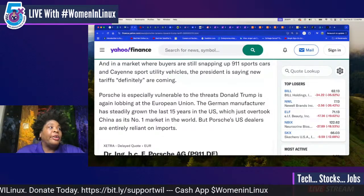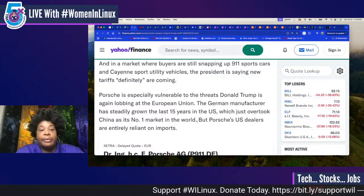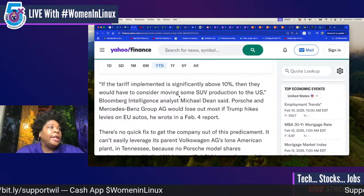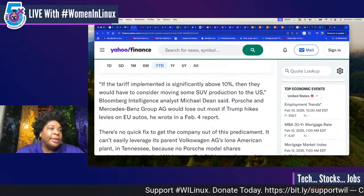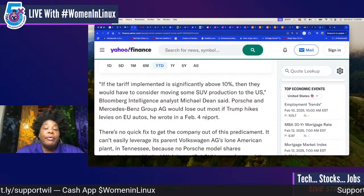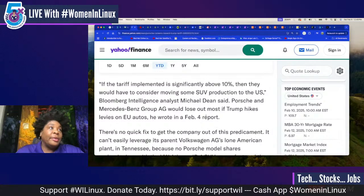But Porsche's U.S. dealers are entirely reliant on imports, meaning they're going to start poaching people who have Porsches, because people are going to want a Porsche. So they're going to pay a premium for them. If the tariff implemented is significantly above 10%, then they would have to consider moving some SUV production to the US. Bloomberg Intelligence analyst Michael Dean said Porsche and Mercedes Group AG would lose out most if Trump hikes up levies on European cars, he wrote on February 4th, meaning the Mercedes are going to go up in price as well. So your Porsches and your Mercedes are going to go up in price. People are going to start fighting over them.